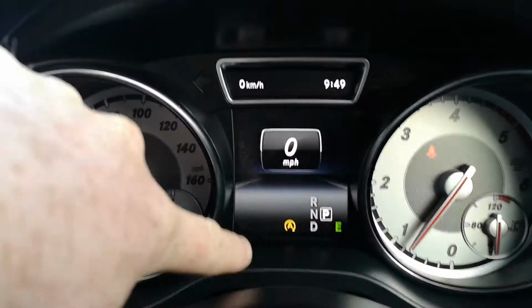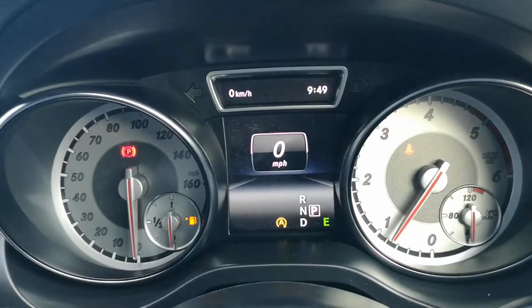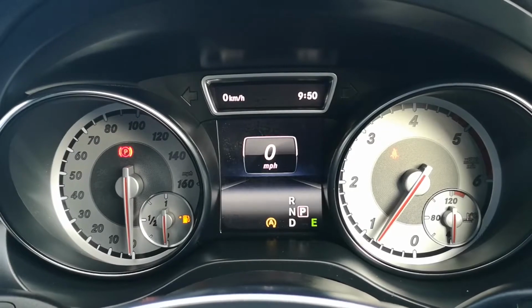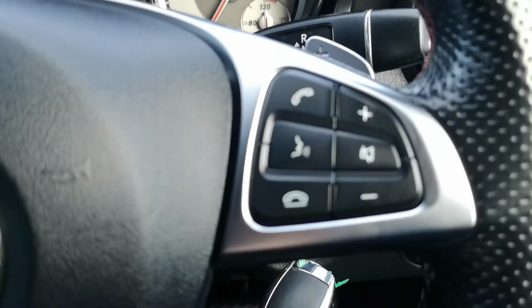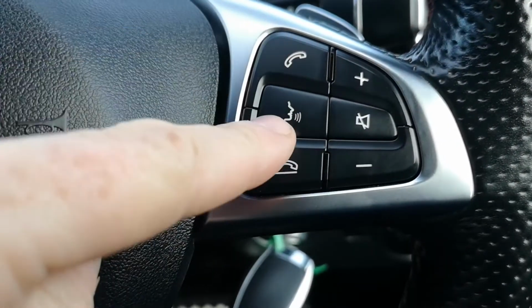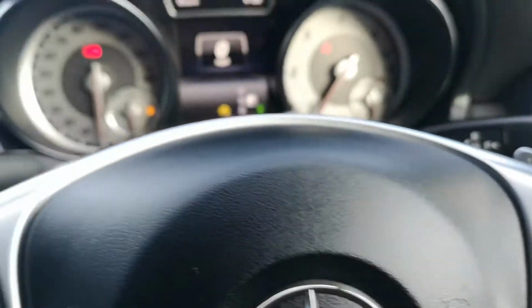Now, what you've also got on this display is this button here, which is auto start stop, and you've got E for eco mode. And what we'll do now, we'll show you all around the different drive modes and how they work. But before we do, you can also see you have got on here your Linguatronic voice control. You've also got your volume control here, and you've got your mute and other volume and telephone as well.